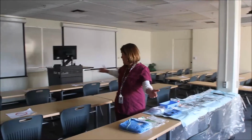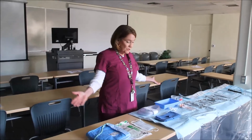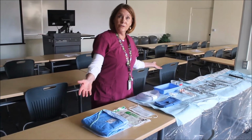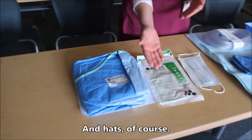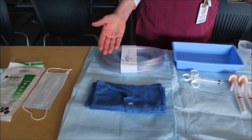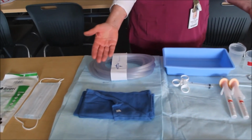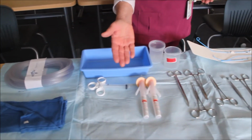Hi, my name is Lisa Parker. I'm one of the instructors in the EP program. This is our skills lab. As you notice, it's big enough to provide social distancing for our students. We have a one-day course where we expose them to what they're going to be doing in the lab, such as donning sterile gowns, gloves, masks. We give them a little look into what's going to be in the OR suite when they're performing their device placements, such as the towels they'll be using, suction, how to prep patients.